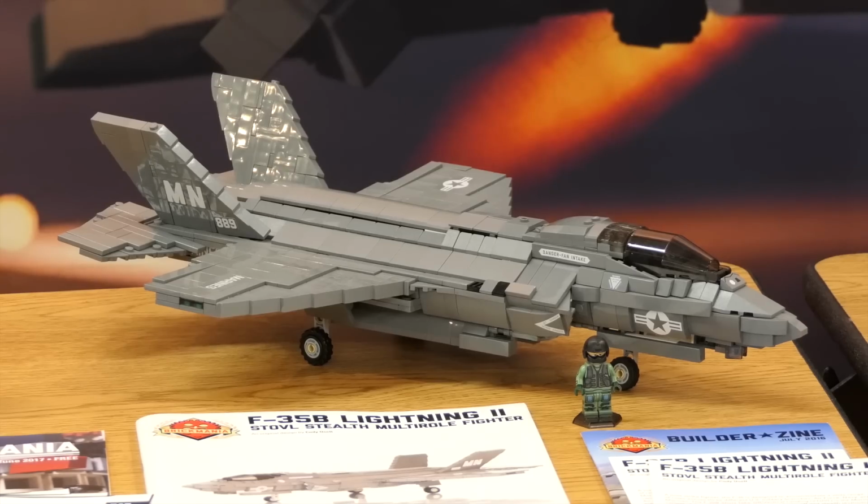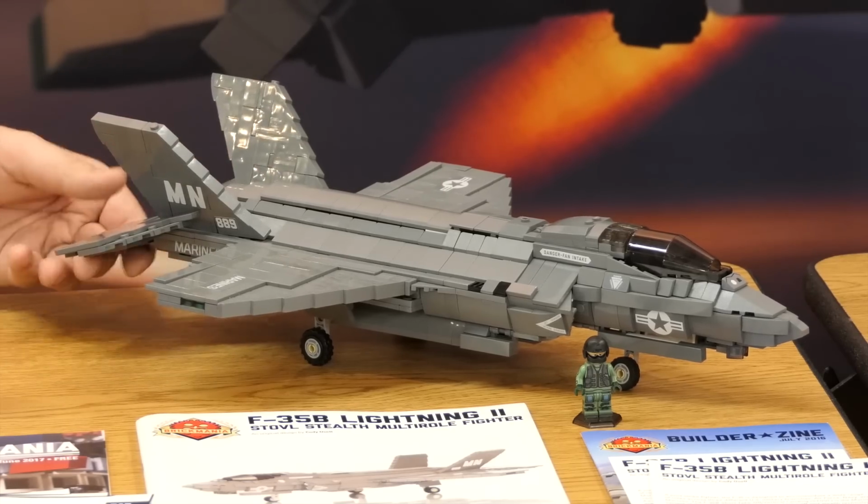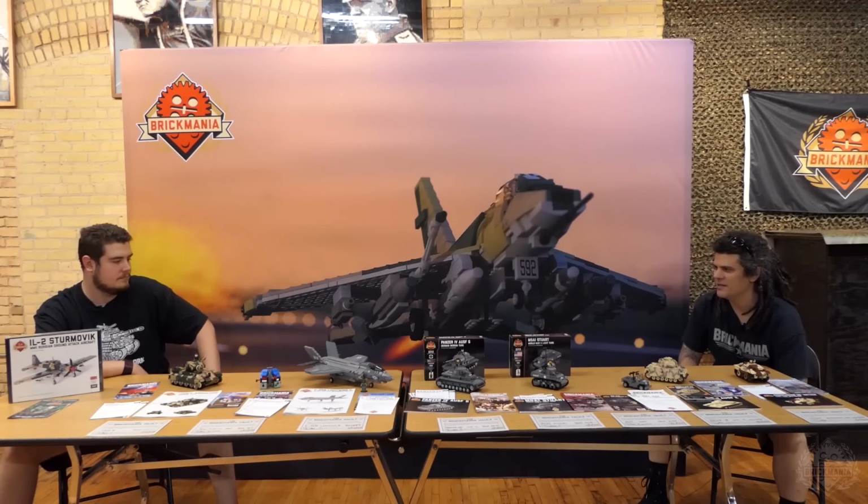Yeah, it's pretty ridiculous. So this is a pretty early model for Cody. So actually, by Cody standards, it's pretty rough, I guess. Sure. So it's still a great model. We do have the C model out now, but this is the only way you're going to get a B model, which of course is the VTOL, the vertical takeoff and landing version, flown by the Marines. We haven't made this for several years now. Right, it's been a while.